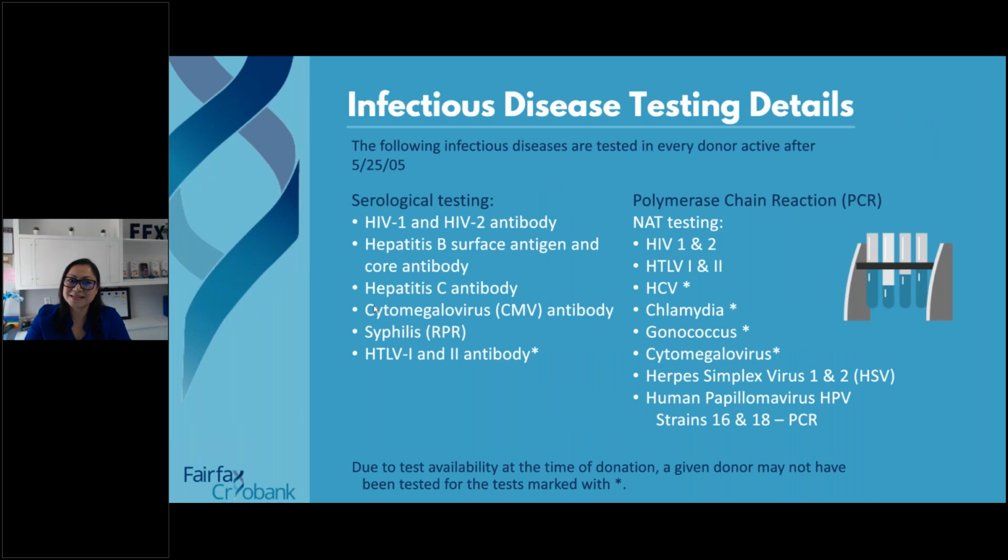All right, infectious disease testing. So FDA requires us to have infectious disease testing, but Fairfax actually goes above and beyond. We do a little bit more, which I'll explain at the end of what we do. But basic testing, the serological testing, we do either blood or serum. So we do HIV 1 and 2, Hep B and C. The cytomegalovirus is the CMV antibody, which at my next slide, I'll go in a little bit more detail because I know a lot of people have questions about the IgG and IgM. And we do also the syphilis and HTLV 1 and 2.